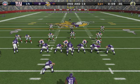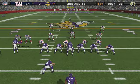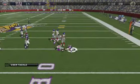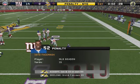New York goes with a 4-man front, and with a counter play. Number 52 comes up to make the play at the 35.